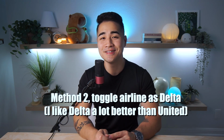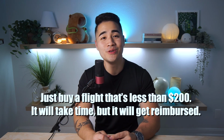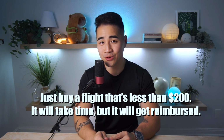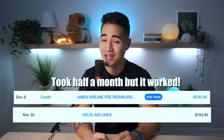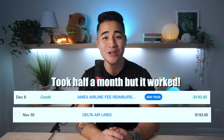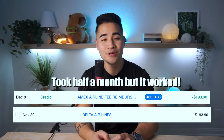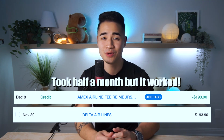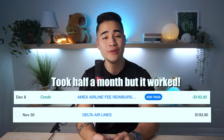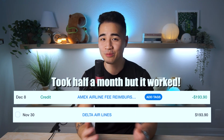Now the second method is to toggle your airlines as actually Delta instead of United. And all you have to do here is buy a flight that is less than $200. It takes a little bit more time to get it reimbursed, so there is going to be a little bit of anxiety and some fear here whether or not you're going to get your statement credits, but I've done this now a total of 4 times and it has actually worked. You can see here that I bought a random ticket on Delta's website for $193. 2 weeks later, I could see that minus $193 on my statement credit, meaning I got reimbursed for the charge.